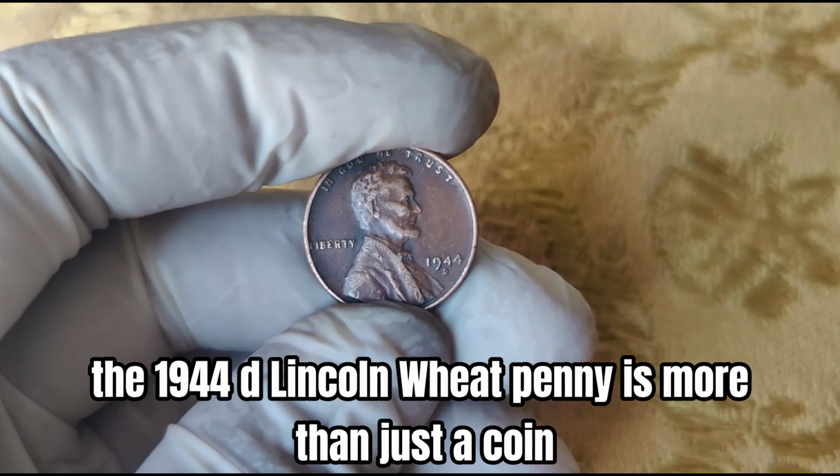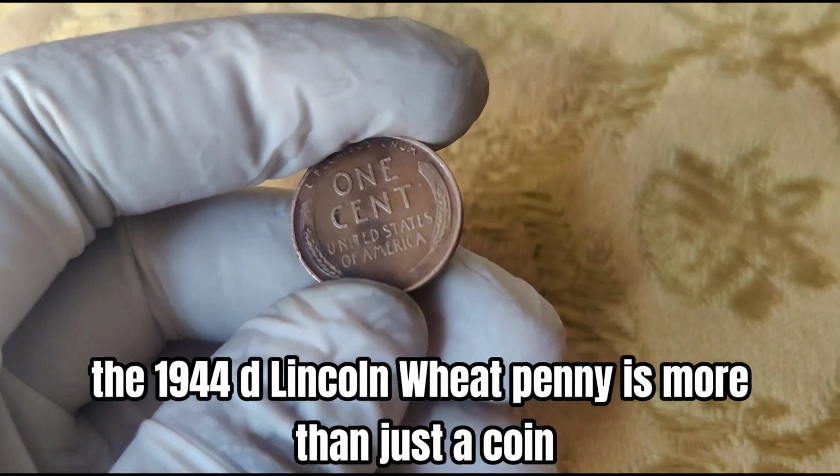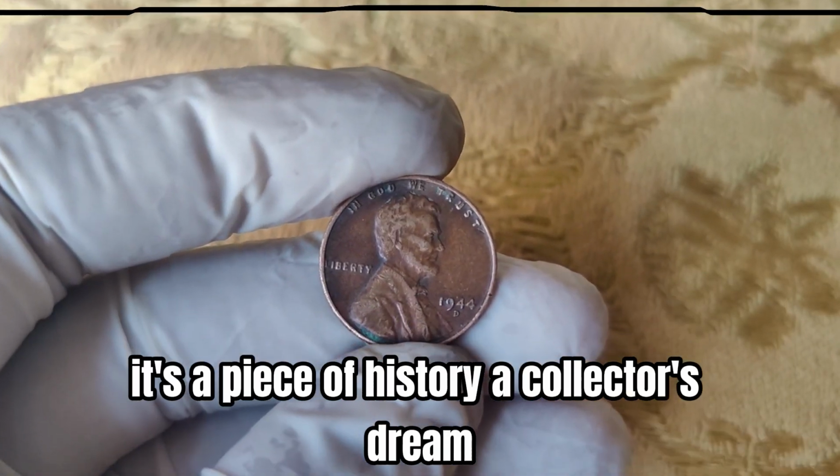There you have it, folks. The 1944D Lincoln wheat penny is more than just a coin, it's a piece of history, a collector's dream, and possibly a life-changing discovery.